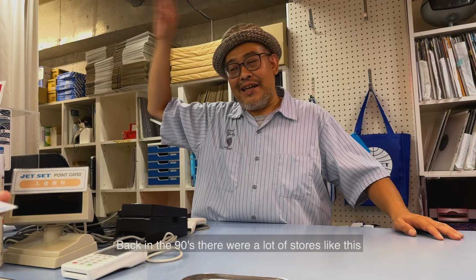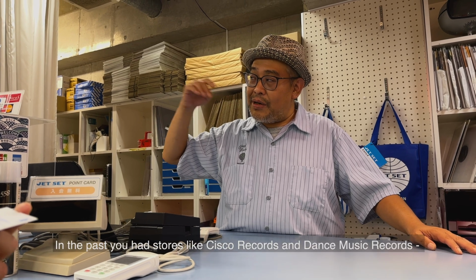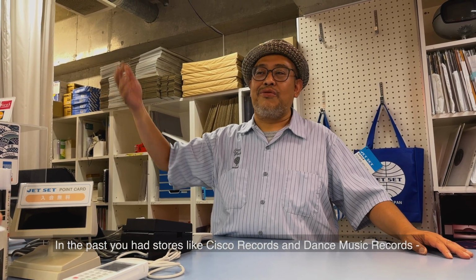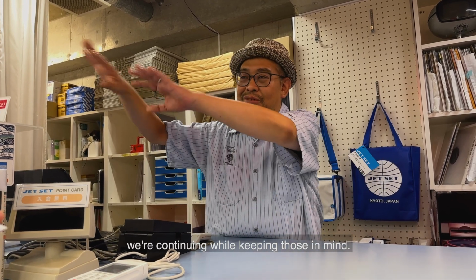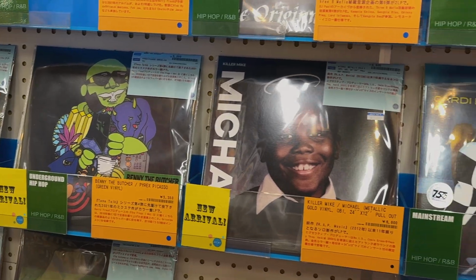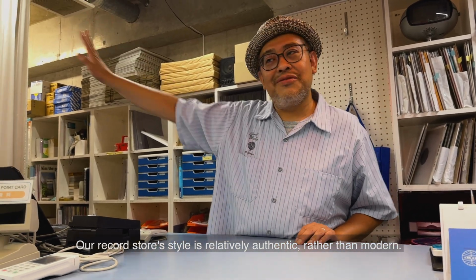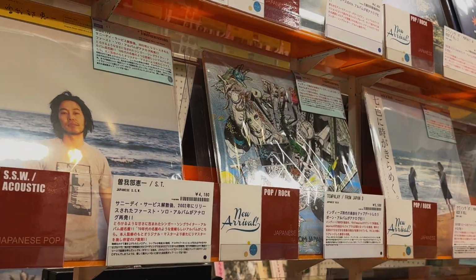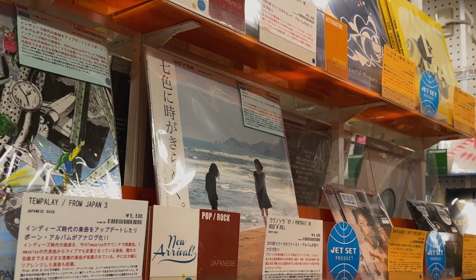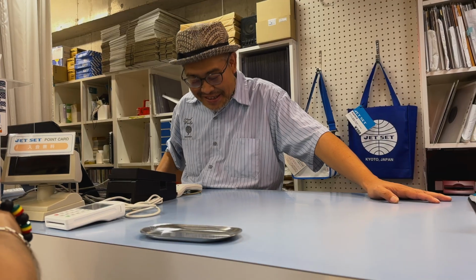Since the 2010s, a global analog boom has swept the music industry, and Japan is no exception. Stores like Jet Set are happy to see people discovering or rediscovering a love for vinyl records.